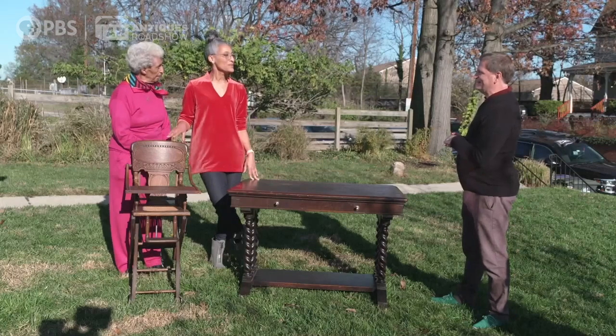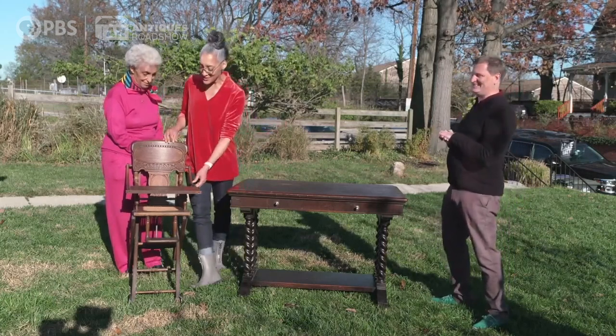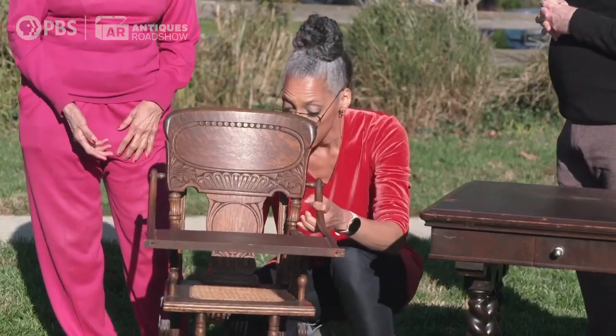I can't wait to see what this does. I think that's the biggest question mark. Like, how many things? This is like a transformer. What does it transform into? It has wheels on it, so it must do something else.